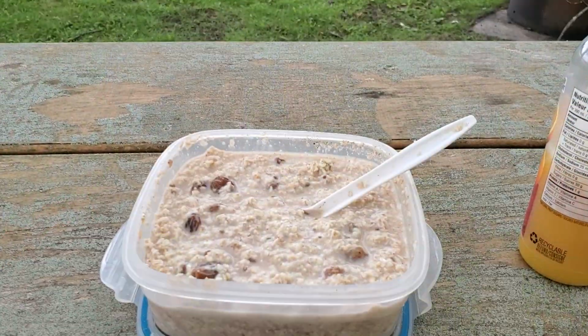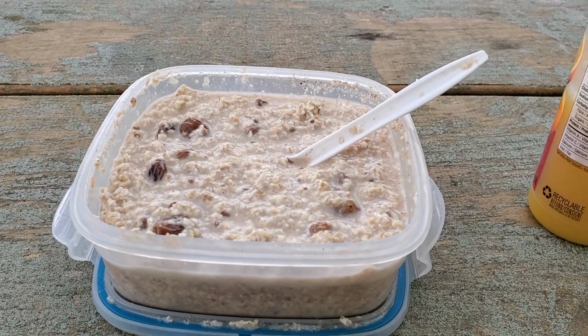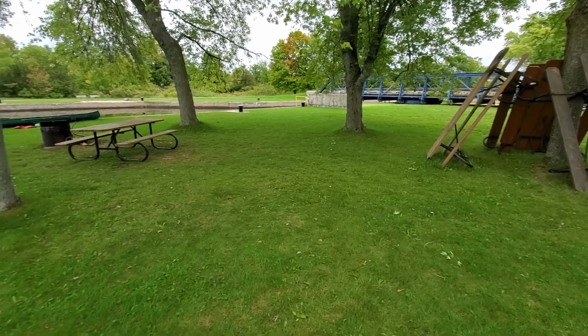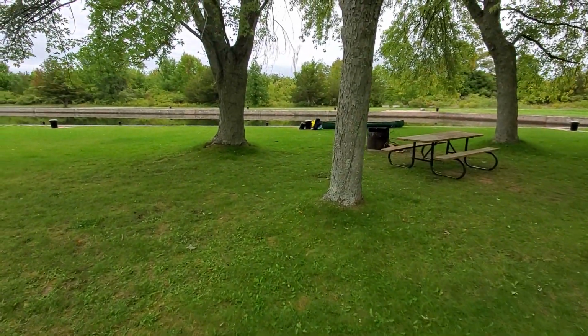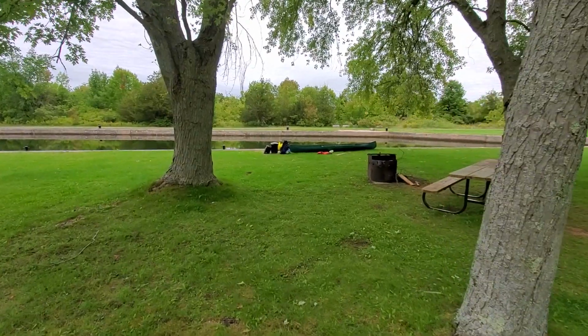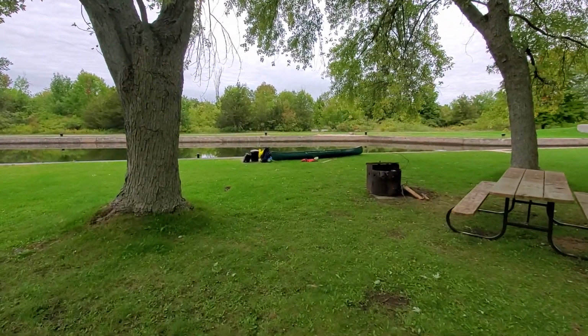So I'm back here at my campsite and the time is about 9 o'clock, and I'm going to have my overnight oats breakfast now. If you're unfamiliar with overnight oats, I have a separate video on YouTube showing how to make this stuff. Alright, so I've got my campsite all packed up and all my stuff is loaded over there. Now I just need to put it in the canoe and I'll wait for the lockmaster to let me into the lock so I can go down.